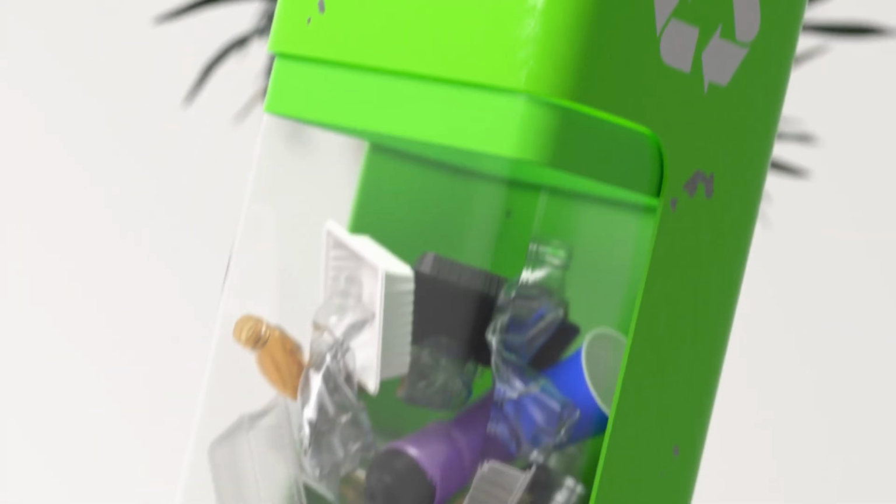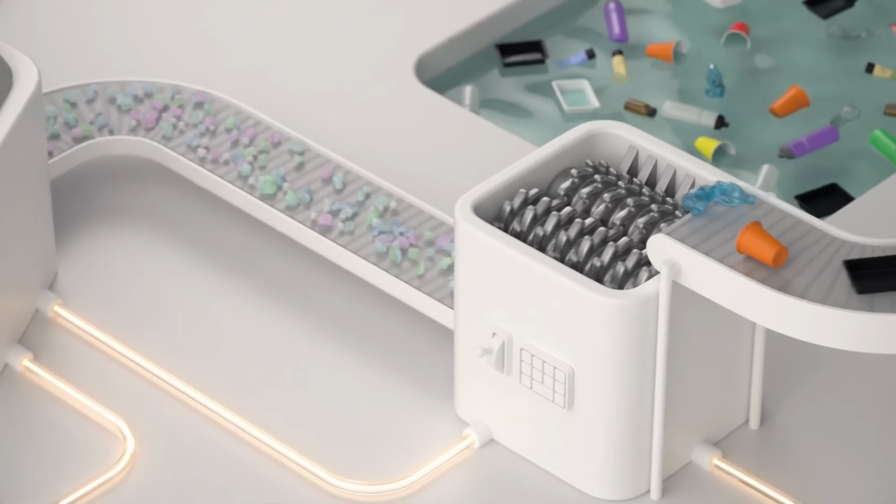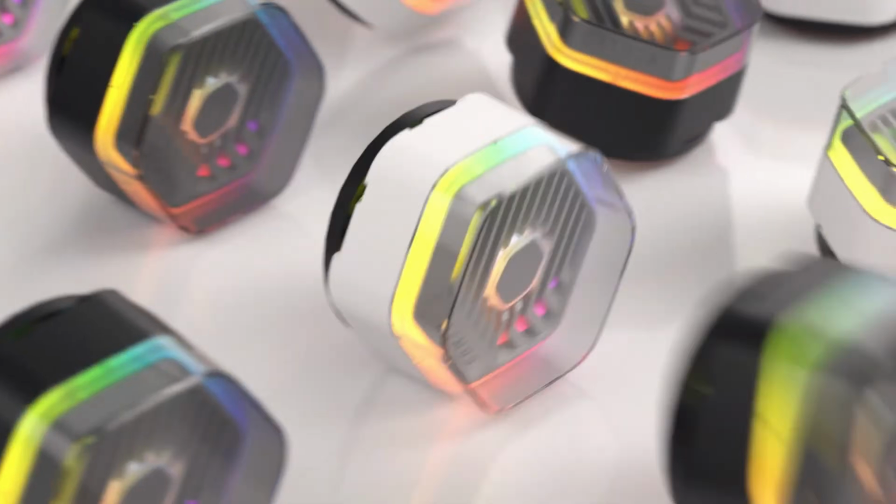The Atmos is designed with sustainability in mind. Cooler Master built this thing with recycled materials, modular parts, and a footprint that's a bit more planet friendly. Is that gonna win you extra frames? No. But it does mean your cooling upgrade doesn't have to feel like tech waste waiting to happen.